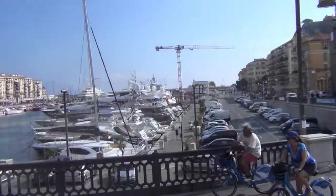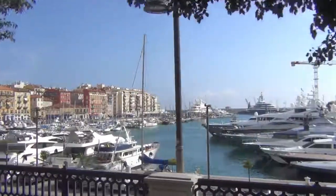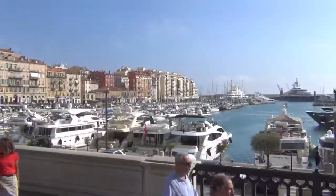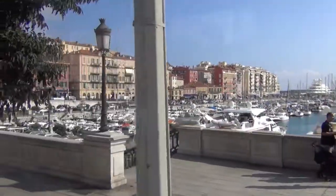Have a look at the port on the right. Ferry boats leave from here to go to Corsica every day. And of course, it's a very pleasant place to live around the port or next to the Colline du Château. Every hour, you've got a flight to Paris, and you reach Paris in 1 hour and 15 minutes.